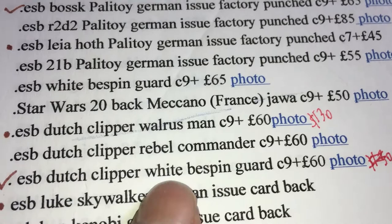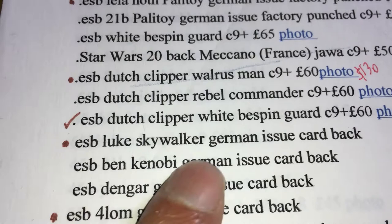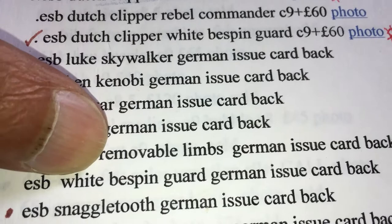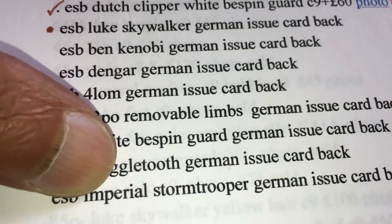ESB Luke Skywalker, German issue carback. Farm Boy, that'd be worth, that'd be a beauty. ESB Ben Kenobi, German issue carback, and so on. ESB Dengar. Greedo. I don't even think Greedo's on the list of Toy Tonys. C3PO removable limbs, German issue carback. ESB Bespin Guard, German issue. ESB Snaggletooth, German issue. ESB Stormtrooper, German issue carback, would be nice to get. So those are all the Europeans.